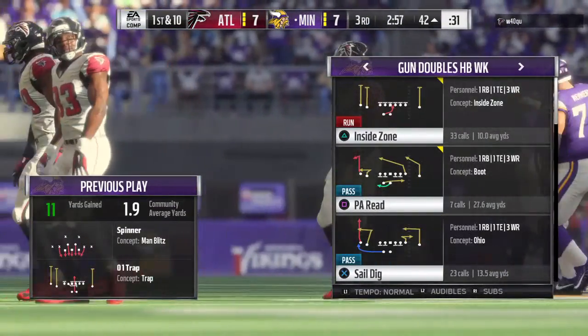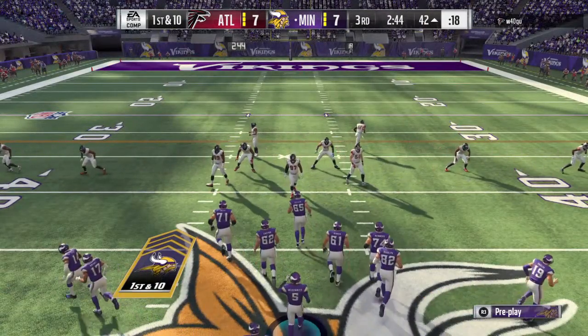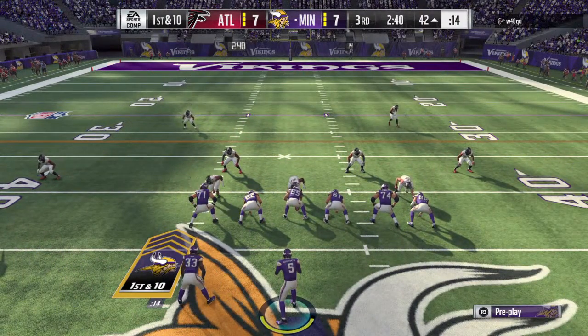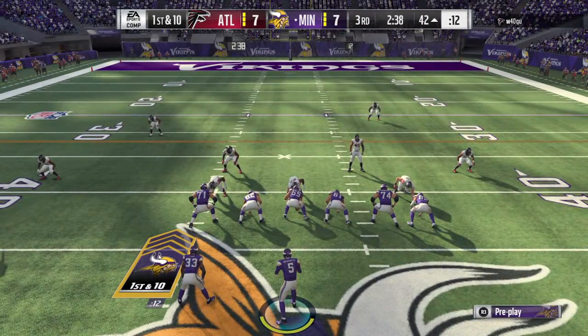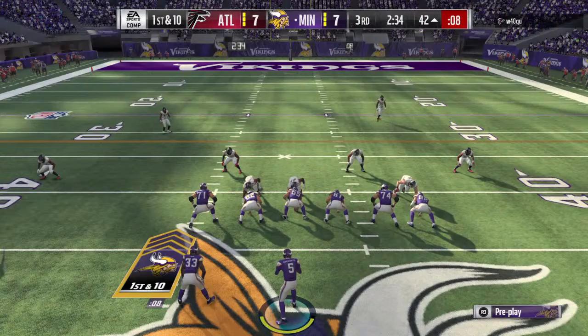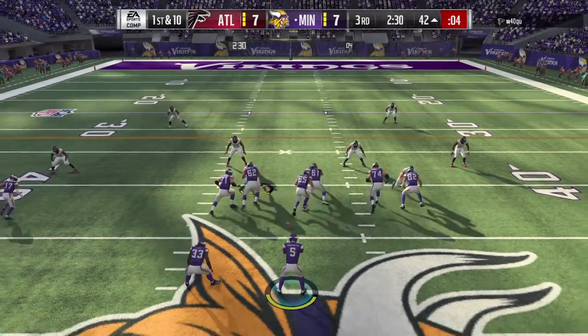How many times do we say in this game that speed kills, and it does it in so many different ways? In this case, you got a back who's quick and shifty, can make moves, make people miss, but also gets to and through a hole before it can close down. That's some of the benefits of that speed, not just outrunning people in the secondary, and that led to a really nice gain. Play clock winding down.